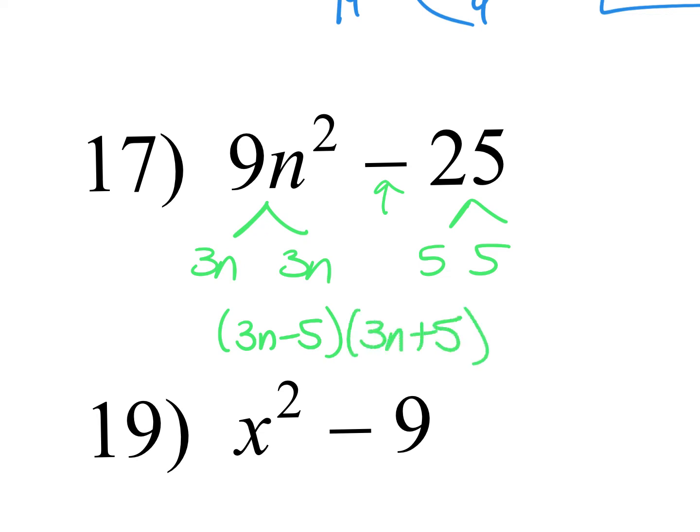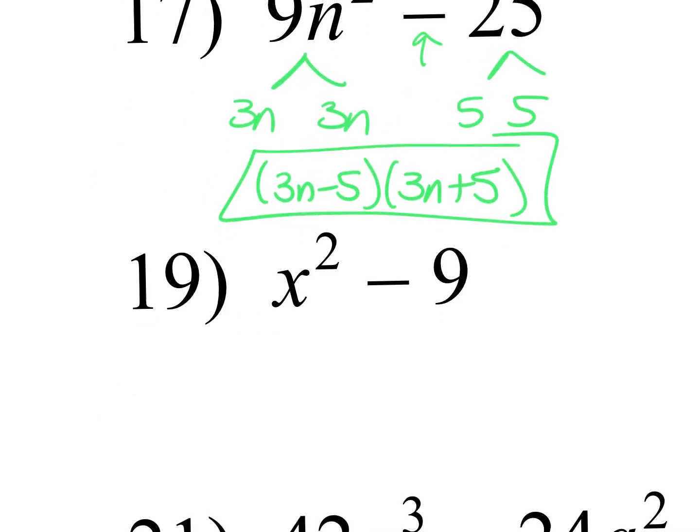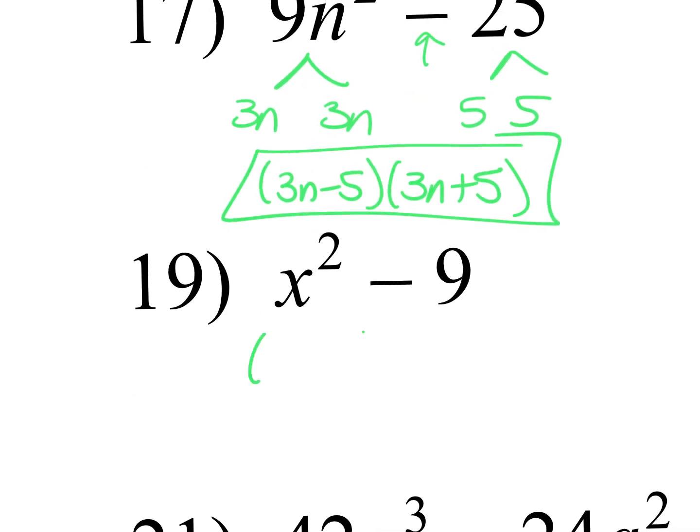The plus and minus doesn't matter where it goes. You just have to have one of each. The reason why this is the difference of perfect squares, guys, is that when you multiply those two binomials back together, your middle term would cancel out, and it would result in just n squared and then minus the number. What's 19 without even looking at it? Yep, x plus 3, x minus 3.